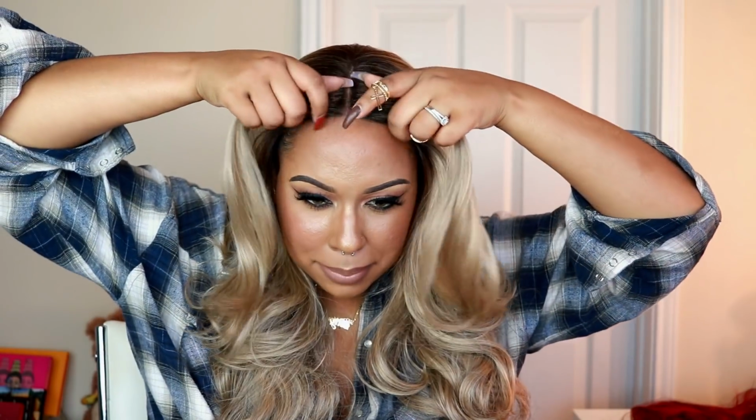I'm gonna try it as a side part. Maybe I'll like it as a side part more. I hope so. Otherwise, I'll probably sell this, but the black one, I love how that makes me look.